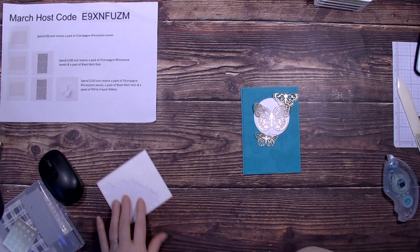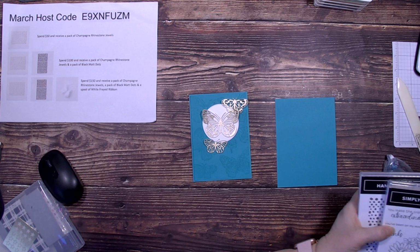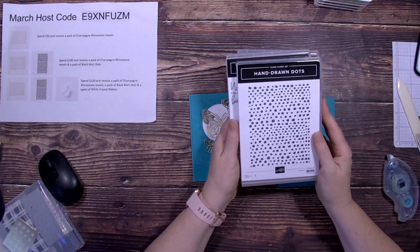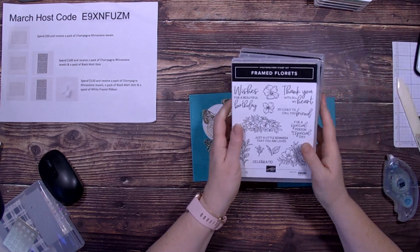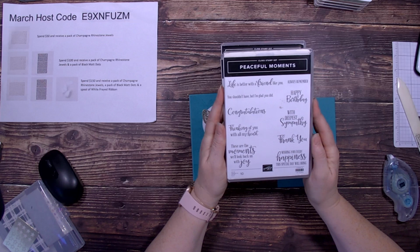And then get out some Bermuda Bay, and I pulled out some other stamps that are actually retiring. So Simply Succulents, that's going. Hand-drawn dots. I haven't used that one. I was thinking about whether I should use that today. Framed Florets. That's disappearing as well. This one, Peaceful Moments. This one has always been my go-to sentiment stamp set. I don't know about you, but this has always been my go-to.